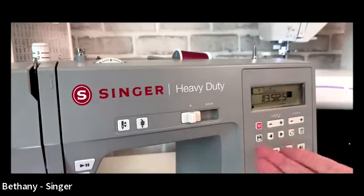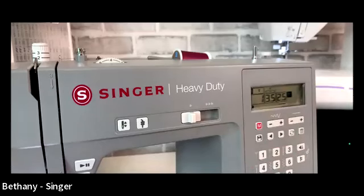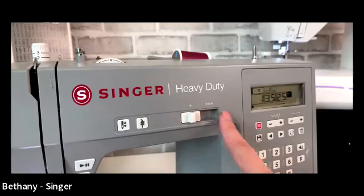So, you can push the foot control on the floor, and how hard you push it determines how fast the machine sews. But you don't always want it to get away from you. You want to have a little more control over that. And that's where the slider comes into play.